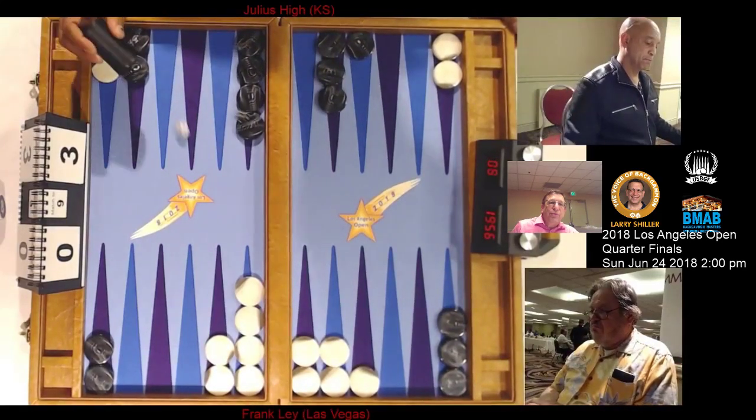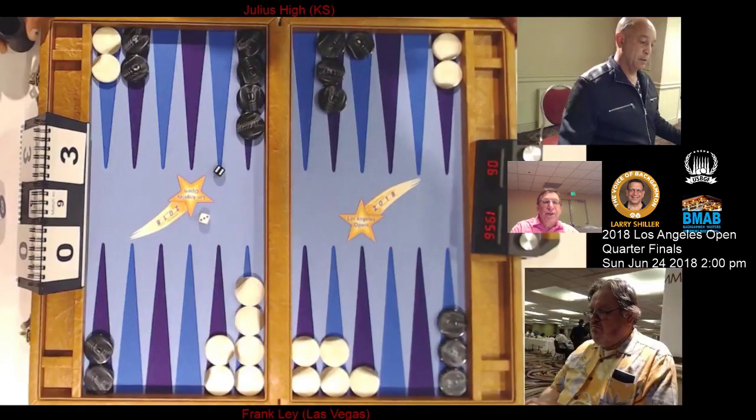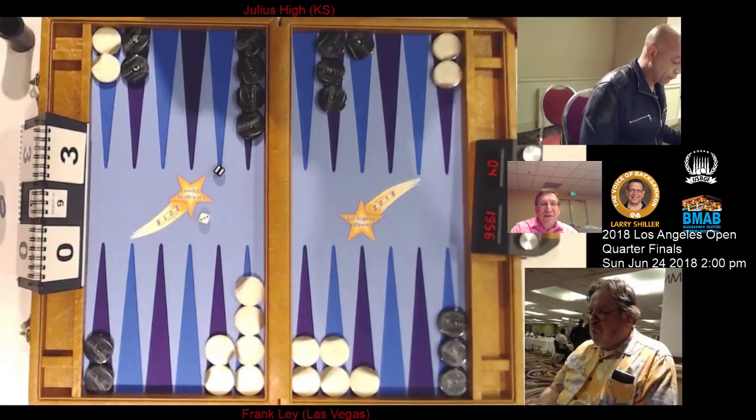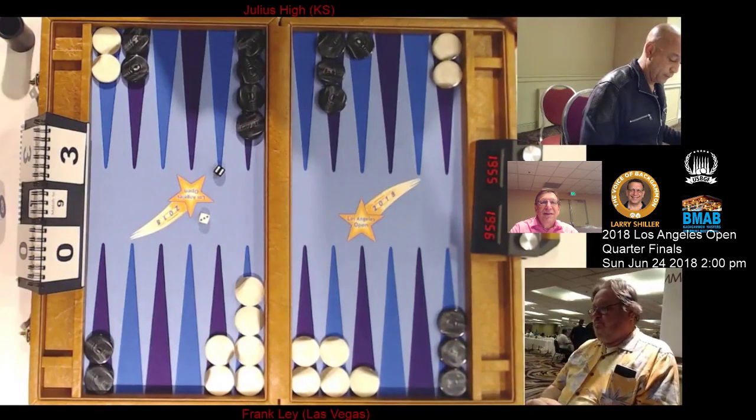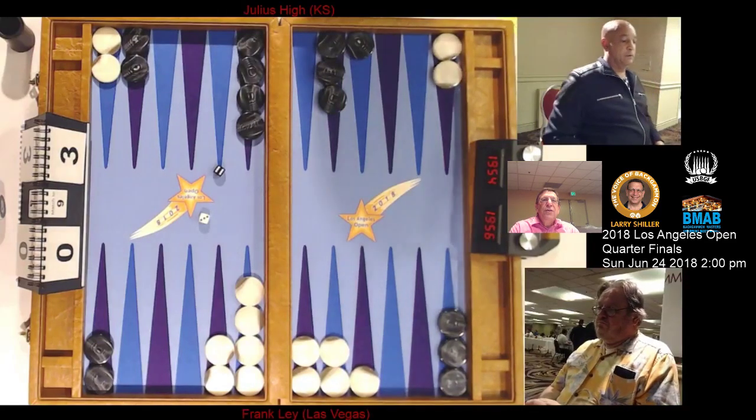Now you can roll 4-3, 3-2, 2-1. 3-6 hits. Well, there you go. That is a great roll. Oh, and he didn't get hit. Sorry, I assumed he put it there and got hit. So he didn't get hit.